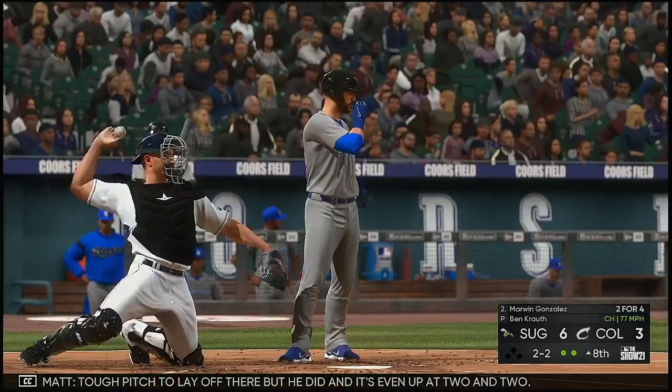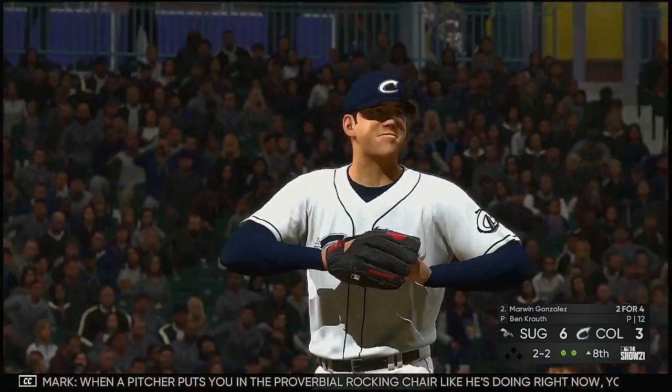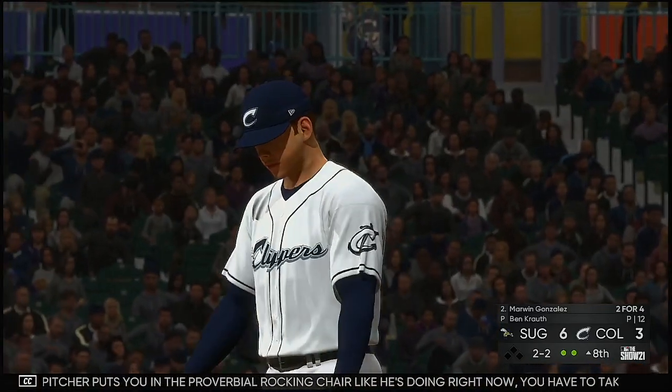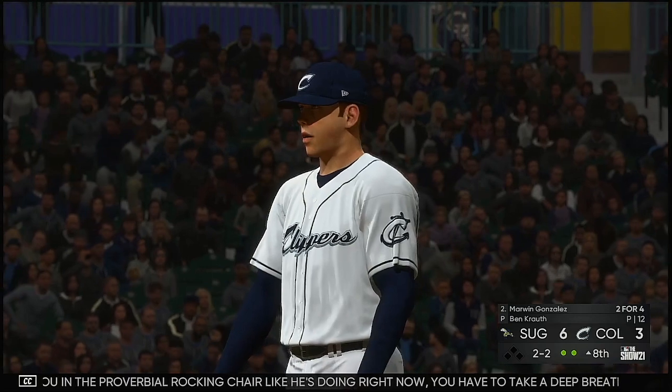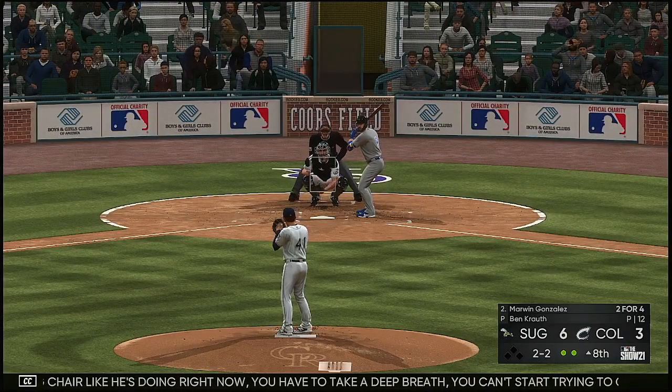Tough pitch to lay off there, but he did, and it's even up at 2-2. When a pitcher puts you in the proverbial rocking chair like he's doing right now, you have to take a deep breath. You can't start trying to guess along with him. Trust your fundamentals and stay on that fastball.